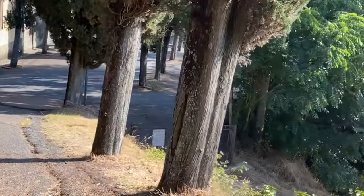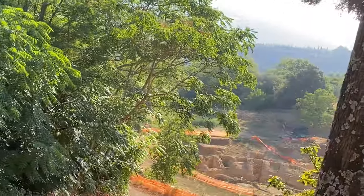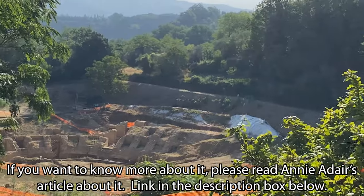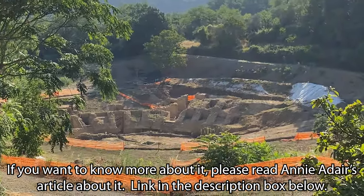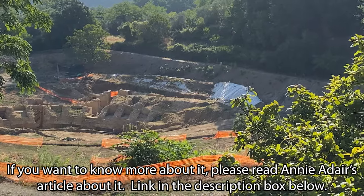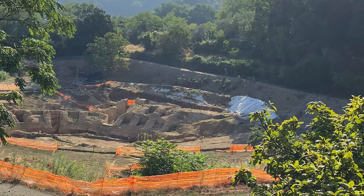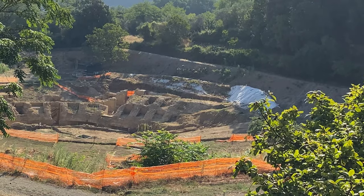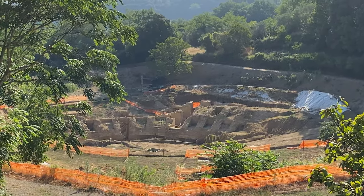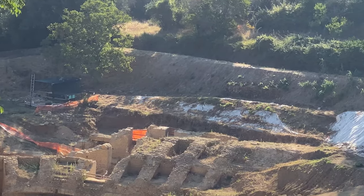A little mushy. Yeah. And there is the current dig site for the archaeological excavation of the Roman Amphitheatre. It's said to sit maybe up to 10,000, maybe more. Maybe I get a chance to visit it someday.